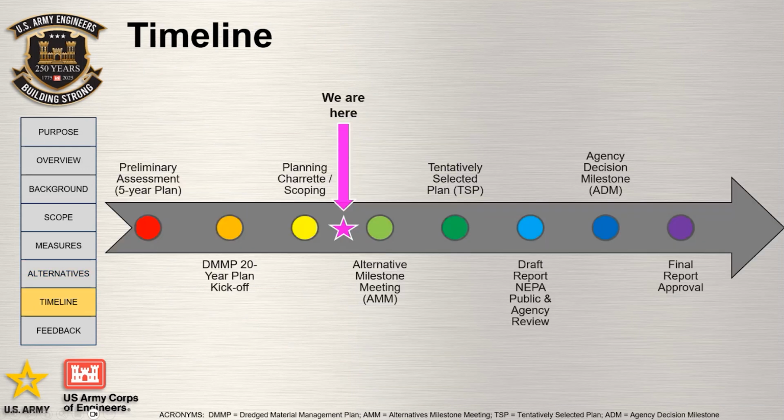And that wraps up the 11 alternatives formulated so far. As we move forward, we will use information obtained from this scoping period to help screen our alternatives to a smaller, focused array. This slide shows the major milestones in the Corps of Engineers planning process, but the key takeaway is that we are still very early in the DMMP process, and your input is critical as we move forward.